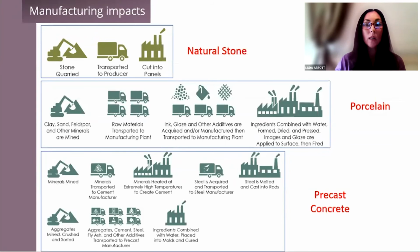This was also on last month's webinar, so I'm just going to quickly run through it. As you can see here, natural stone is simple to see that it's a 3-step process: extract, transport, and produce. Man-made materials create a larger carbon footprint, as you can see here.